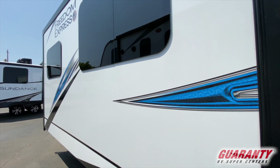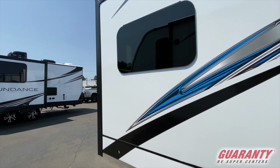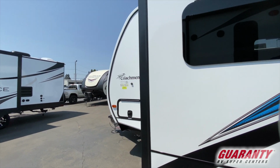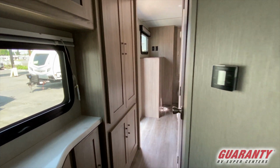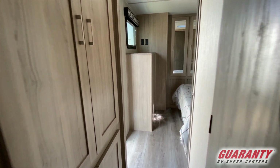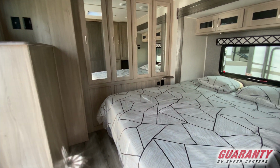It'll be packed with particle board in the floors, particle board in the walls. They'll have a bunch of cable slides and things like that, and this being a Coachmen product, it's all rack and pinion slides too. Here in the bedroom, this is a pretty cool setup as well. They have a full-size queen, a 60 by 80 queen.